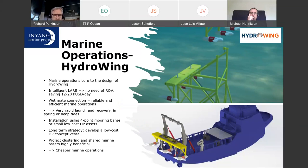In terms of the marine operations, we think they're absolutely core, and that the whole device should really be designed around the marine operations, and that should be at the core if you're going to have an economically feasible system. We're very much focused on using an intelligent LAS, which eliminates the need for ROVs, because that gives us greater operability and reduces the cost massively. If you take an oil and gas vessel, the ROV team and ROV itself can be up to 12,000 to 20,000 a day on top of your vessel day rate.